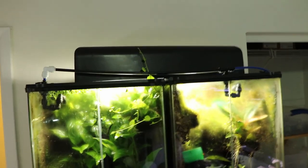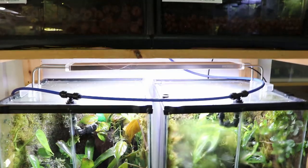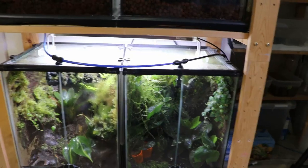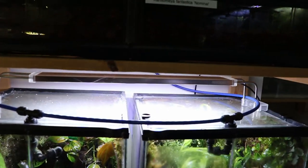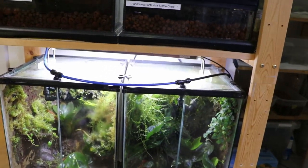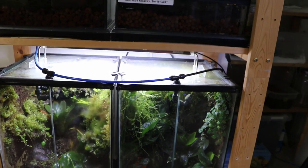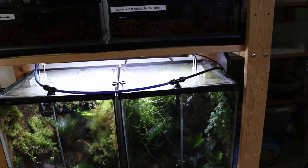And this one up here has just the household LED lights as well. And then these ones have the Nicrew 18 inch, I think, LED aquarium light bars. And they work pretty good. These ones are a little bit cooler than I would like. I think these ones are 7,500 K. Yeah, as I said, I think like 5,500 to 6,000 is probably ideal.